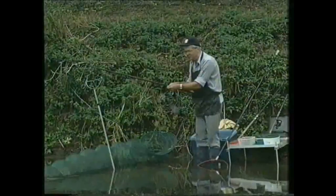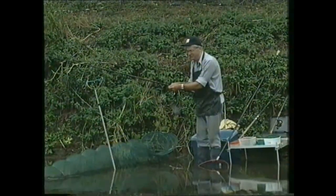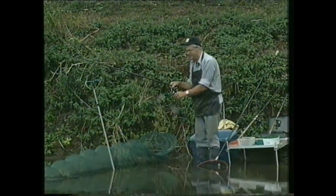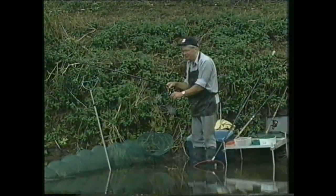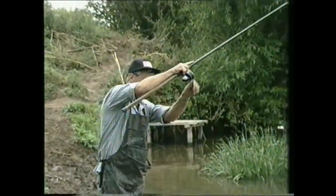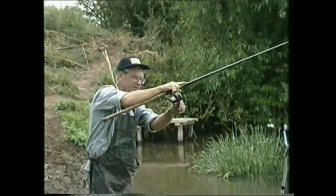Certainly my favourite method. I bulk the shot, they're sitting about 6 inches above the bed of the river, and the last 2 foot, the actual terminal tackle, the 18 hook, is lying on the bottom with the casters and the hemp seed that are already down there. And down it goes, 2 foot, that's a nice fish. I don't think it's a barbel. I think it's a nice big fish, certainly not a barbel.